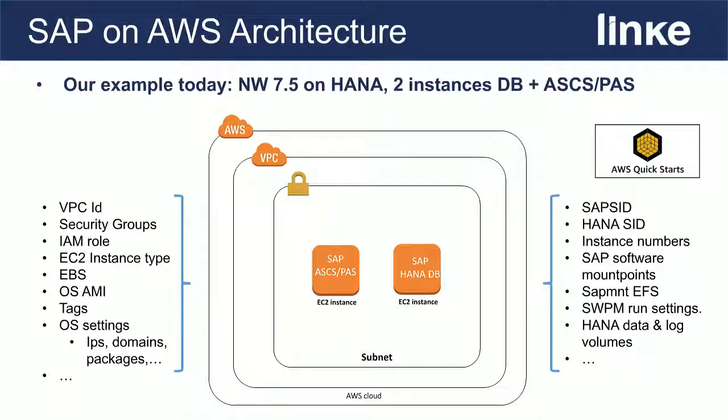Of course, when we need to deploy this type of SAP architecture, there are lots of things that we need to take into account and to set up prior to doing the effective installation.